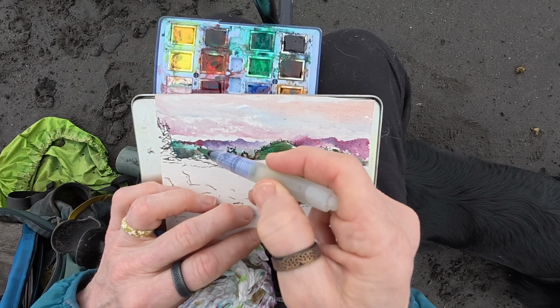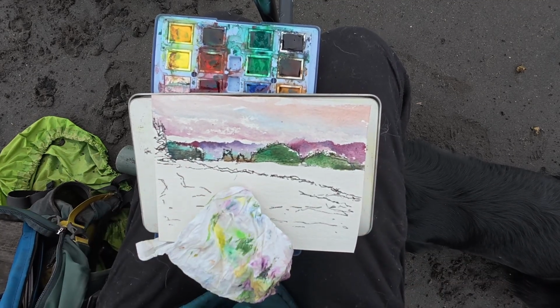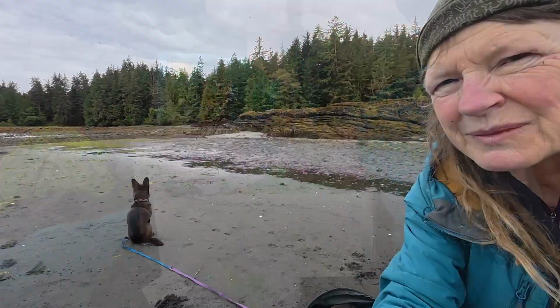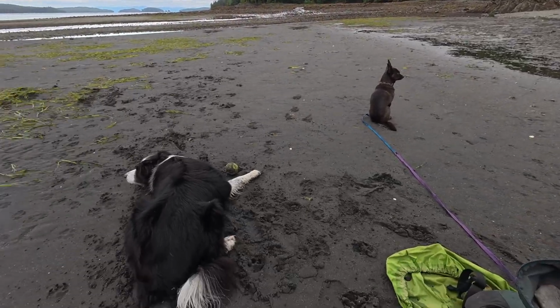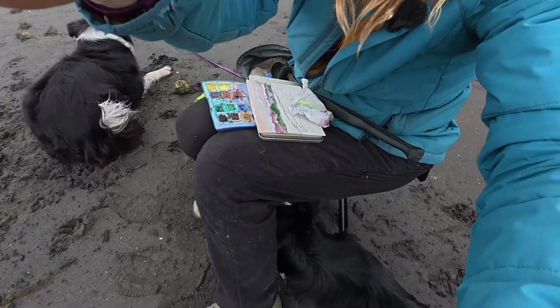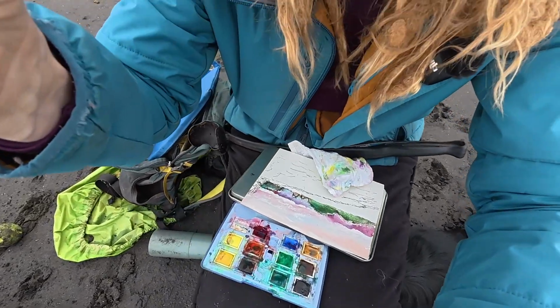The Chihuahua's feeling sorry for himself. He has to be tied up so he doesn't harass the border collies. He's over there, feeling very sorry for himself. And the collies playing ball. And then this collie thinks the best method is to lie under me. It does this every single day.